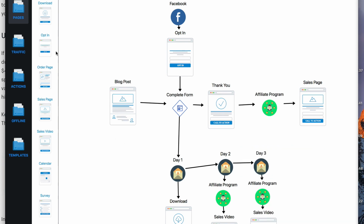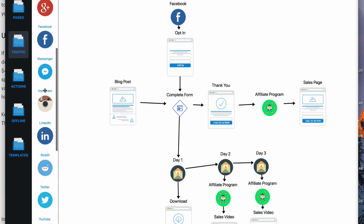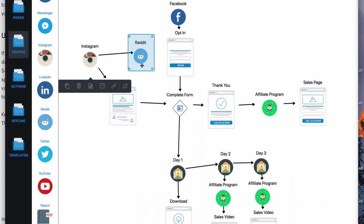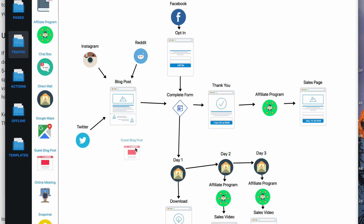So when it comes to traffic, this is something I'm really knowledgeable about. I'm going to tell you more about this in a second because I've got some ideas for you. But how do you get traffic to your blog post so you can pixel people? Well, there's loads of ways. So we can use Instagram, we can use Reddit, we can use Twitter, guest blogging.